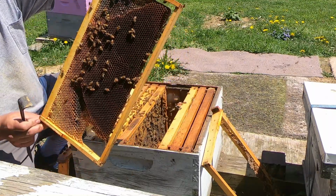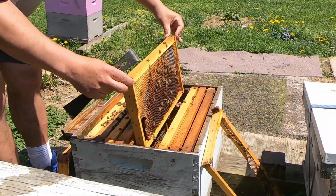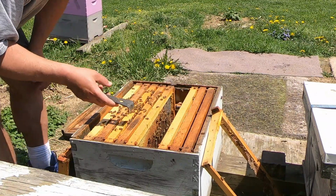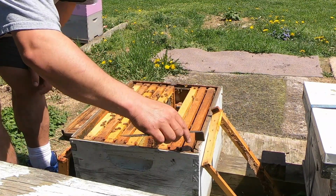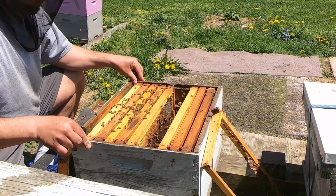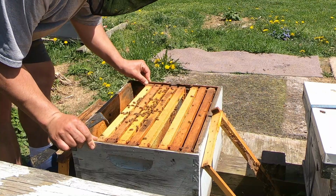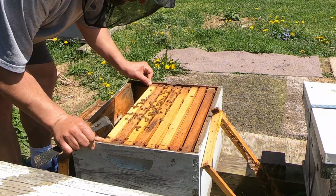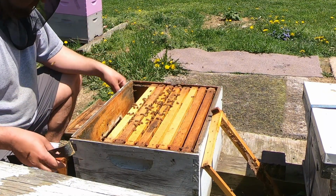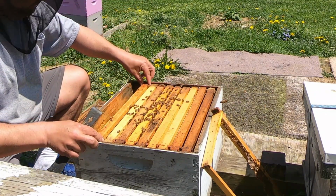Yep, they just got a bunch of nectar in here. Yeah, nothing else to see. There's no way that other queen laid anything, so there's no brood or anything. It's just basically one frame of capped brood with queen cells now, and a whole bunch of frames of nectar and pollen. So I'm going to close them up and let them finish raising that queen.